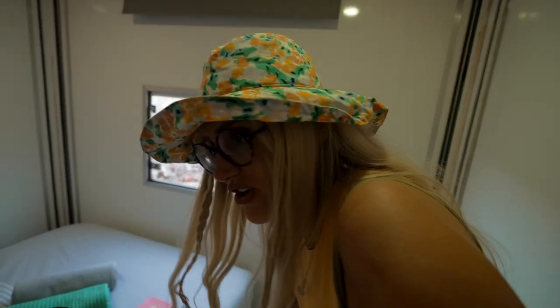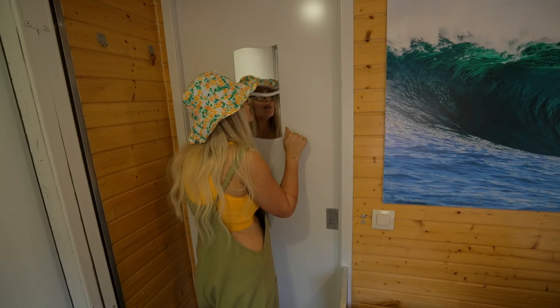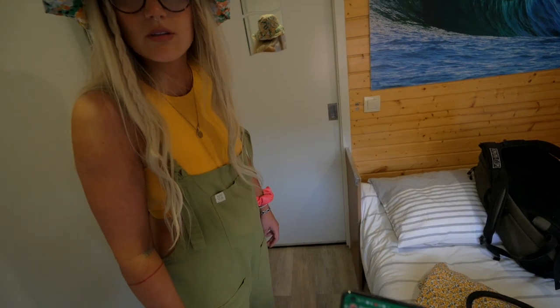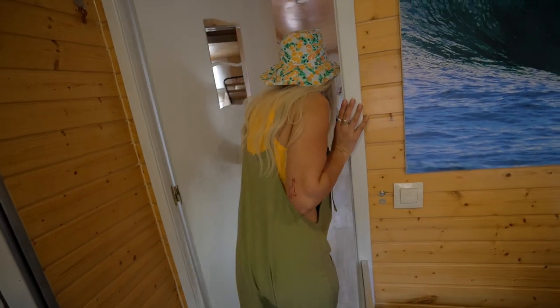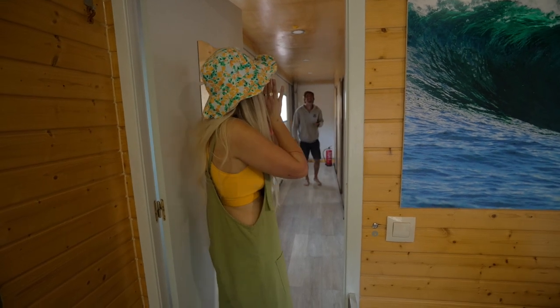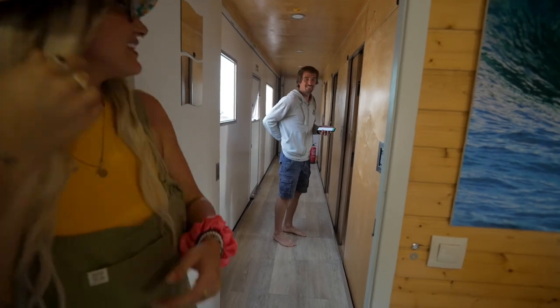Daniela and Eduardo were stuck in the room, in the couple's room, on the top floor. Get out the way, I'll try. Yeah, we're stuck. Guys? Okay, Daniela's message back. She said you need to push it and hear a click and then hopefully it'll open. We've been in here for about 45 minutes. You're going to start shouting out the window. You're not the first one getting stuck.